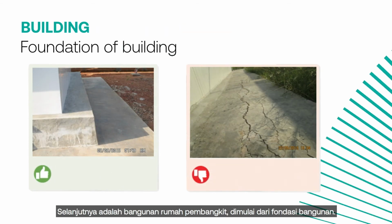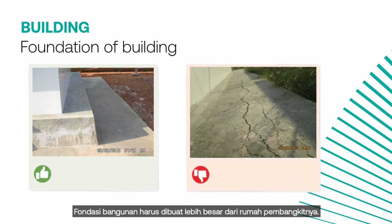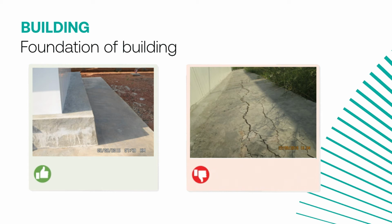Next, let us continue to the building itself. We will start with the foundation of the building. The building foundation must be made bigger than the powerhouse itself. The foundation should be at minimum 70 cm wider than the house at the front end and 20 cm at the other ends. It should also be buried for at least 50 cm. The foundation must be made of a good mix of cement and sand. A bad mix will make the foundation crack.